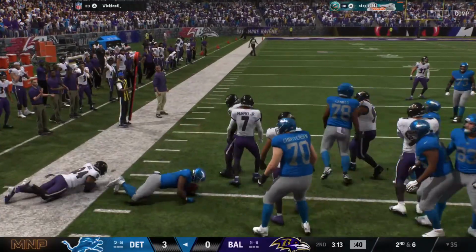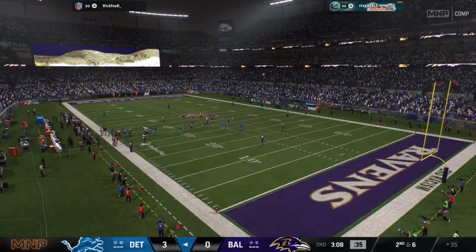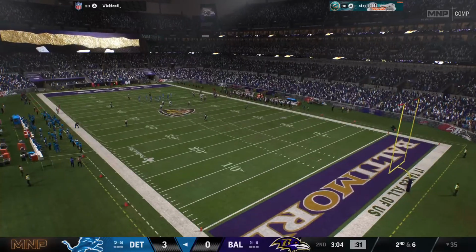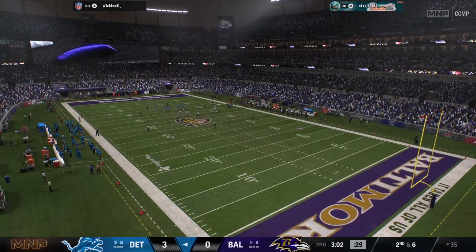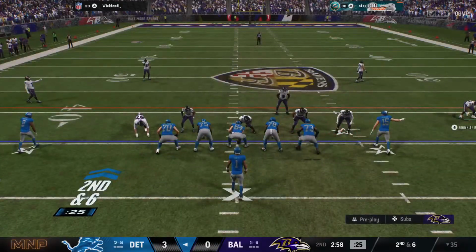And he's brought down as the drive starts out with a 4-yard gain. That is simply a stay-on-schedule kind of run. Nothing more, nothing less, just right on schedule. They'll come up after that 4-yard gain. It's 2nd and 6.